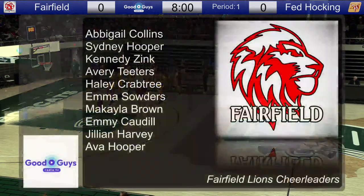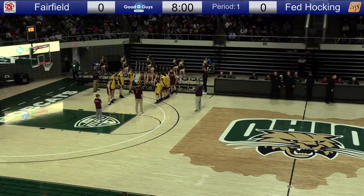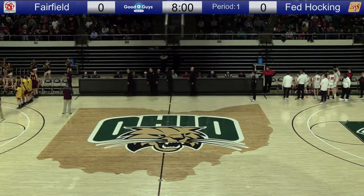Now the young ladies will be cheering on their Fairfield Lions. It's going to be Ms. Abigail Collins, Sydney Hooper, Kennedy Zink, Avery Teeters, Ms. Haley Crabtree, Emma Souders, Michaela Brown, Ms. Emmy Caudill, Jillian Harvey, Ava Hooper, and the mascot is Campbell Friend, and they are coached and advised by Audrey Purvis. Thank you very much, Brett Spencer.